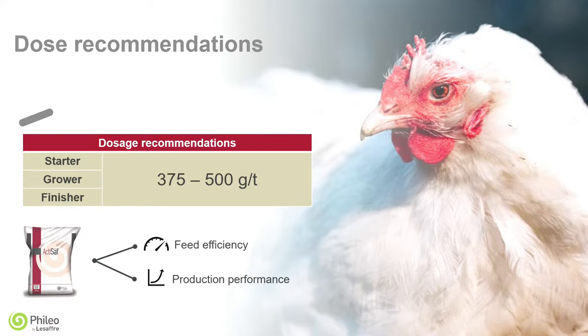We recommend for Actisaf a dose of between 375 and 500 grams per ton, depending on the condition and the stress of the animal. We can adapt the dose.